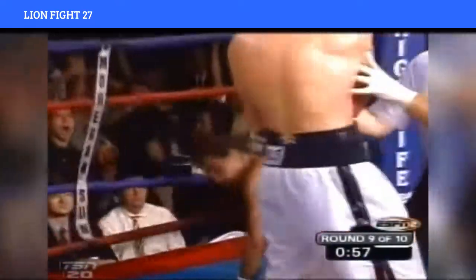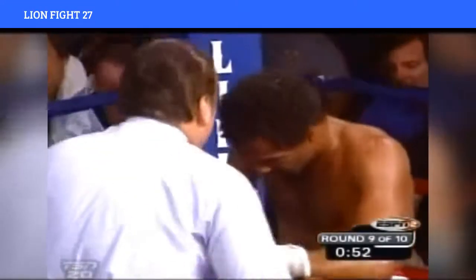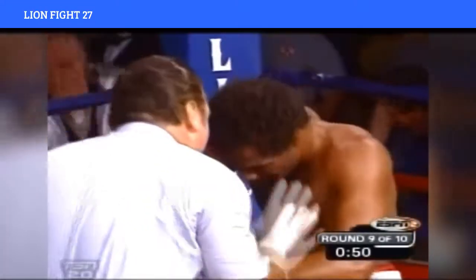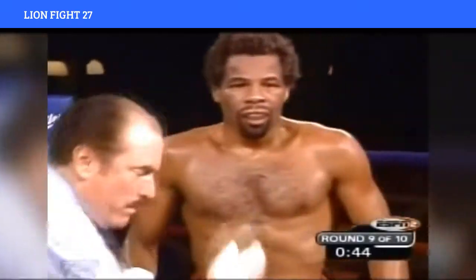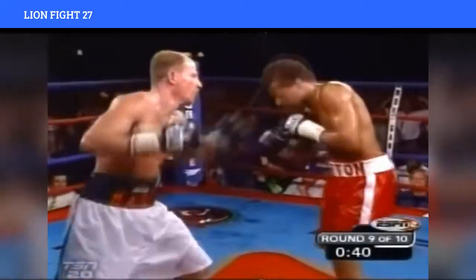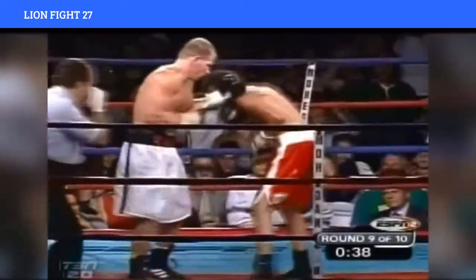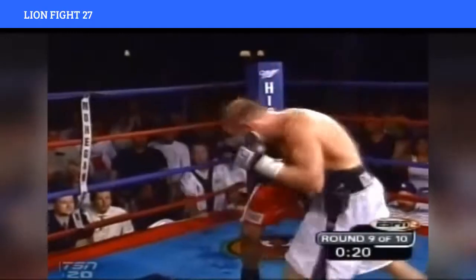Mickey Ward has a big hook, and that's all he needs. There's that body shot. And in a fight this close, that could tip the scale. You saw a little change there. Burton went into that defensive posture. Mickey knew what to do. Look for Mickey to stay on that body. What a battle.